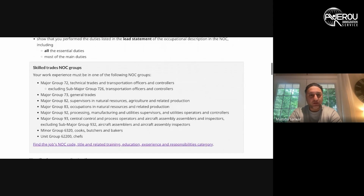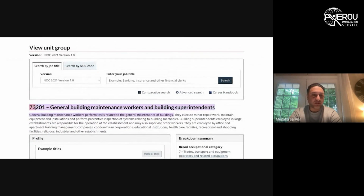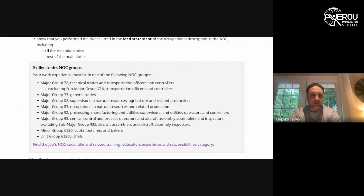Here you can see what type of NOC groups are considered skilled trade. Major group 7.2, basically these numbers that you're seeing are going to be the first two numbers of your NOC code. So you saw here that the first two numbers of this NOC code is a 7.3. So you go back here and you see that 7.3 is a major group that is a skilled trade, and the category is general trade.